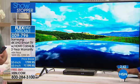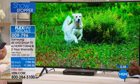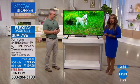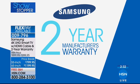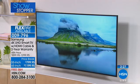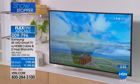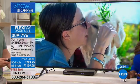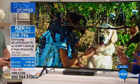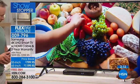This is our showstopper, reminding you with only 2.5 minutes remaining, we give you a 30-day money-back guarantee. This television comes with a 2-year warranty. It is a smart TV, so you do need to have Wi-Fi in your home in order to connect, obviously, to make it the smart TV. That's all you need. You also have an opportunity to get these televisions on sale, both the 55-inch as well as the 65-inch.